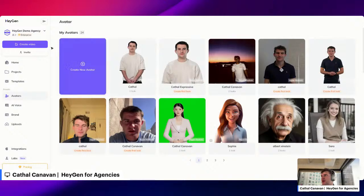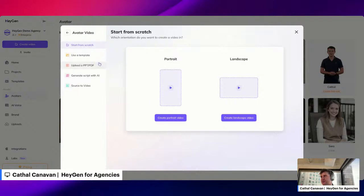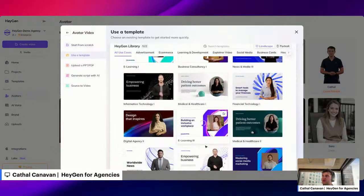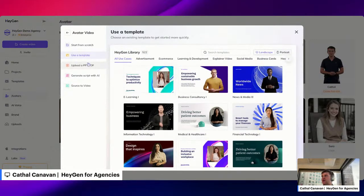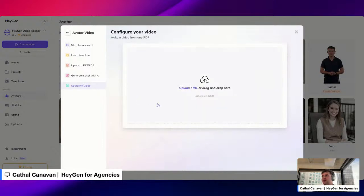So once you've created an avatar that you're happy with, you would come in here to the avatar video section. You can start with a completely blank template, so landscape or portrait. You can start by using one of our templates that look a little bit like this. You can also start by uploading a PDF or PowerPoint. We can help you prompt a script. And then soon we are about to release a source to video, which will allow you to upload PDFs or PowerPoint presentations. And we will then help you generate a video from this with the materials that you provide us.